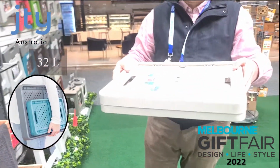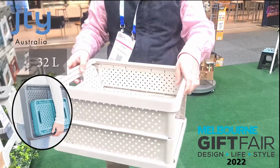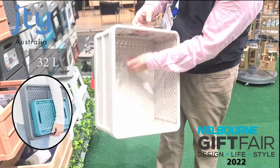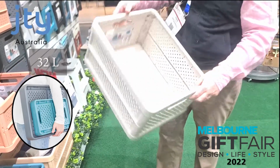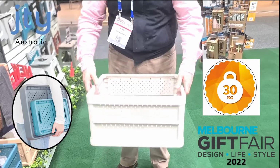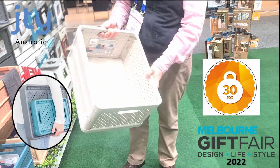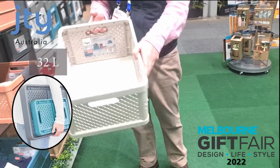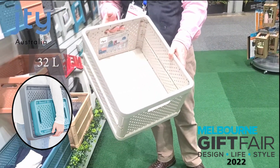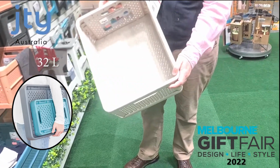This is how it comes, and this is how it's presented in your store. But when the customer needs to use it, or you could use it in displays in your shop, you simply open it up, connect the sides, and you've got a 32 litre or 30 kilo weight limit, and these have been tested to take up to 30 kilos. This is a crate which you could use in the back of the car, you could use in the laundry, you could use in the office, you could use in the pantry, you could use anywhere that you need a crate.